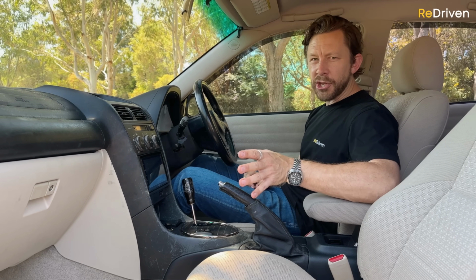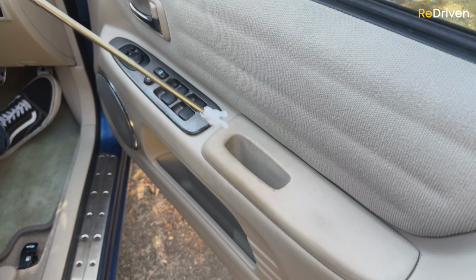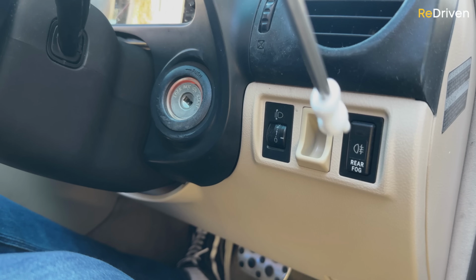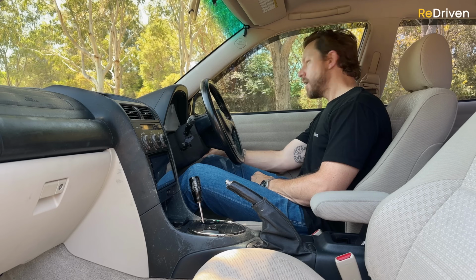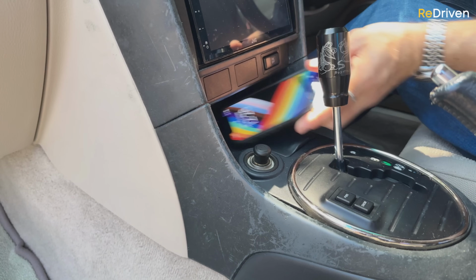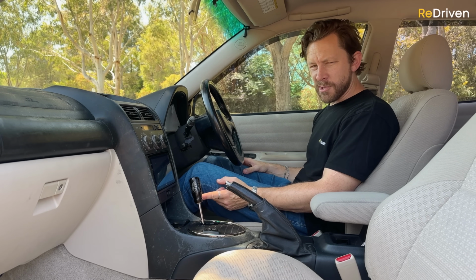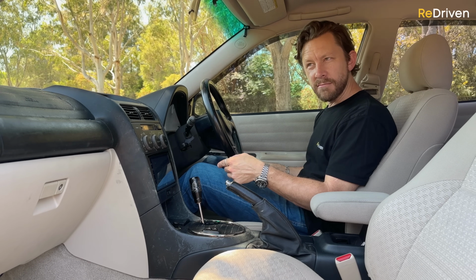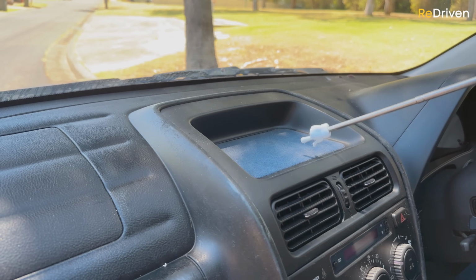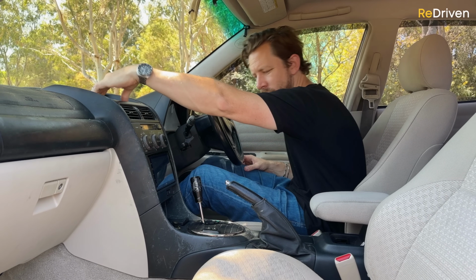Now, as far as practicality goes, you've got pretty decent sized door bins. You've got a spot here specifically designed for fingernails and bits of dried flesh. There's a spot for all of your 10-cent pieces here. You've got a spot specifically designed for your phone under the infotainment system, which is interesting because the smartphone was created after this car. I think that's right, yeah. There's also another spot you could put your phone up here, but the problem is it's going to melt and fry all the electronics inside because it's going to get hit by the sun through the windscreen.